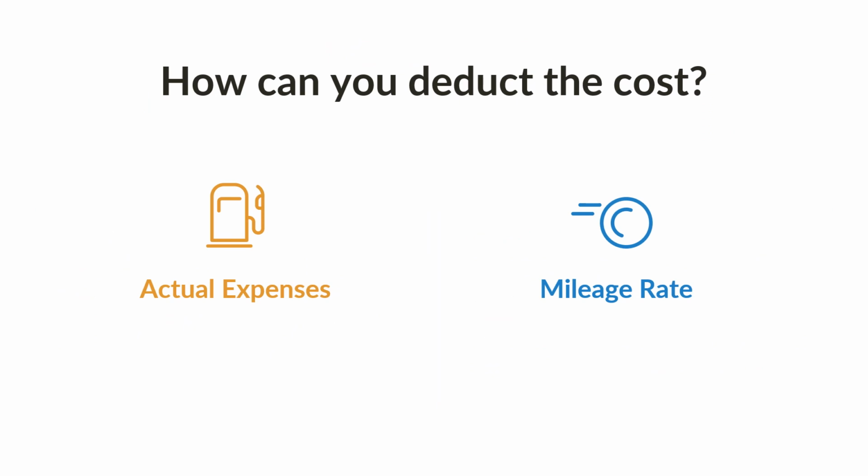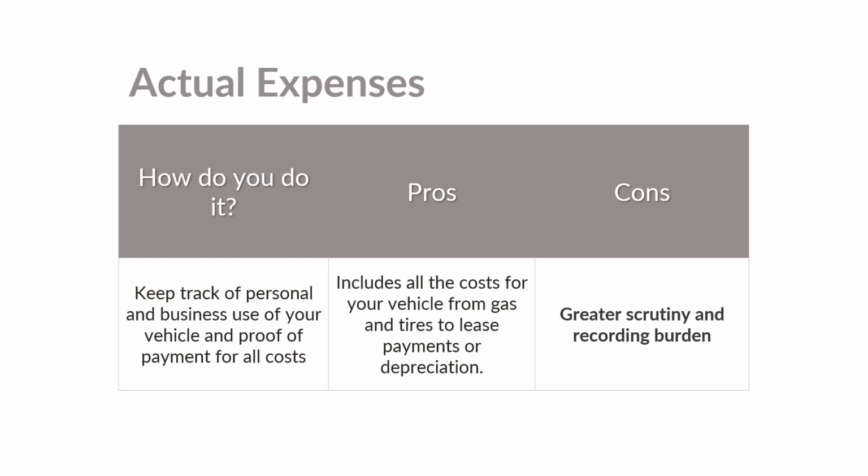Now, there are 2 ways you can deduct your transportation costs. You can do it using all of your actual costs, or you can use a standard IRS per mile rate. When using the actual expense method, you'll capture everything, but you need to keep every receipt. And you'll also need a mileage log to track how much time is personal versus business. So you'll keep track of your personal and business use of your vehicle and proof of payment for all costs. A pro of that is that you're using all the costs for your vehicle, from the gas, tires, to lease payments or depreciation. The cons is that there's greater scrutiny and there is a recording burden.